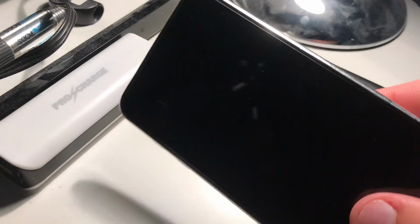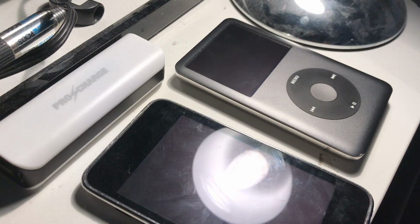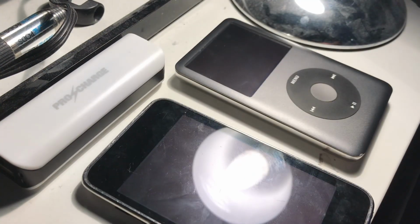Yeah, I'm going to compare this quickly to another touchscreen device that came out a few years later, I think. It's really good. I don't know, like a 5S. This introduced a bunch of stuff.